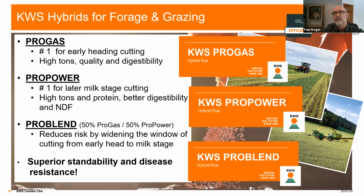ProGrass, #1, early heading. ProPower, our next one, is better for a little later. It's a little later variety, so it'll be cut later, but you can also cut this one towards milk stage. You can still get tonnage and still get quality, but you want milk stage before the leaves.